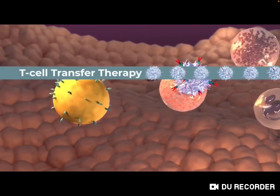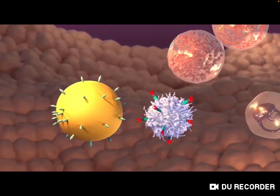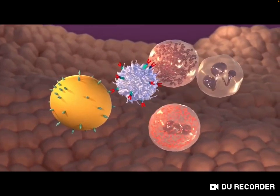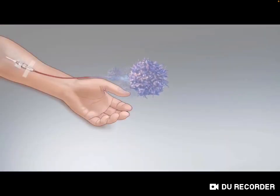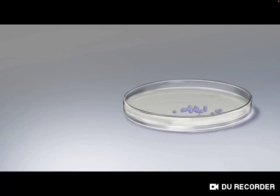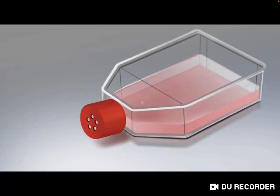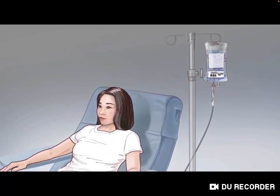T-cell transfer therapy is another type of immunotherapy. T cells are a type of immune cell and are powerful weapons the immune system uses to fight cancer. For T-cell transfer therapy, T cells are taken from a patient and changed in the laboratory to make them better able to target the patient's cancer cells and kill them. Millions of copies of these specially changed T cells are then grown in the laboratory and given back to the patient to fight the cancer.